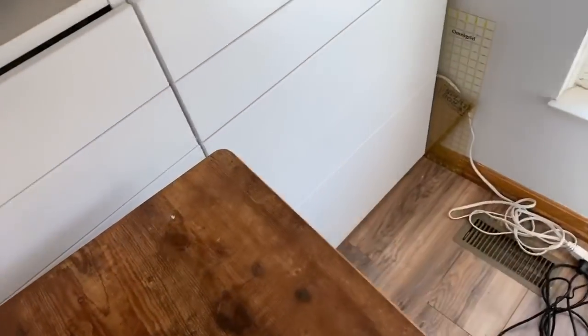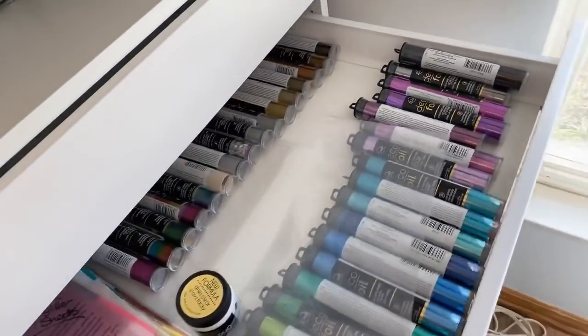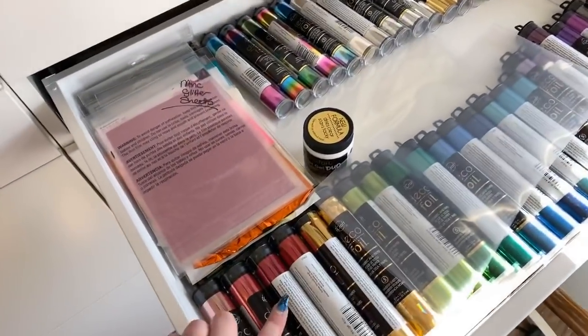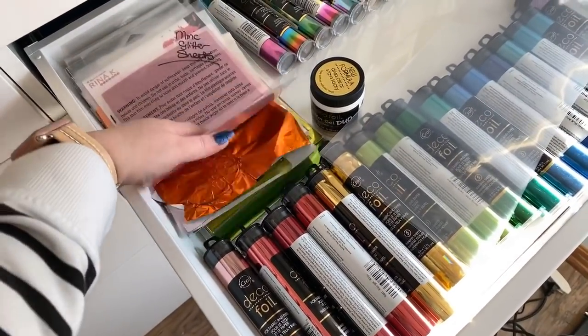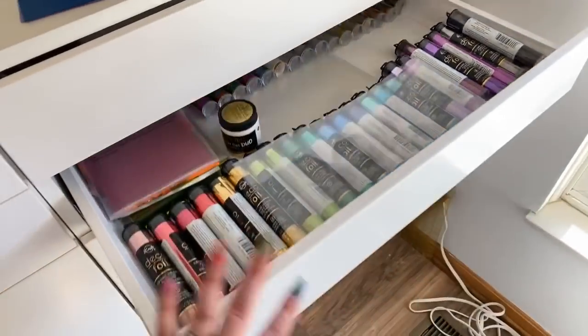Underneath here, this is my foiling drawer. So these are all my thermoweb foils. These are all my thermoweb foil sheets. There's my duo gel, my little protective thing for the laminator. So I have it all organized.